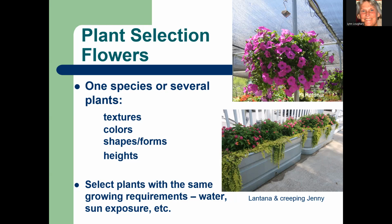On the bottom, we have a water trough that a lot of farmers buy for their livestock. These have been drilled full of holes, and you'll see at the base of those containers, water oozing out. Again, all containers, I don't care what kind, need to have holes drilled in the bottom. The bottom container has lantana and creeping jenny. These are plants that love heat and they love sun. So a great plant for this type of container.